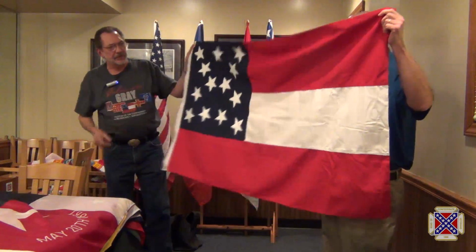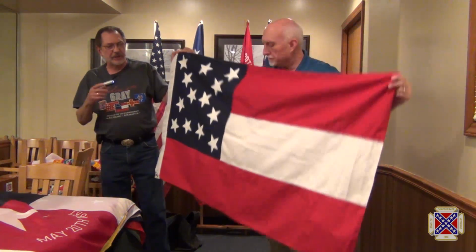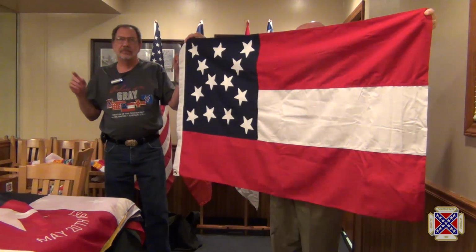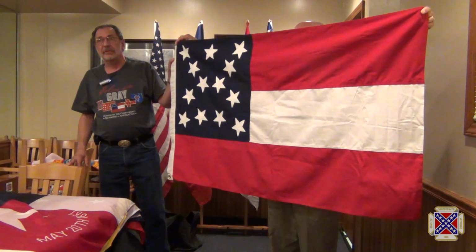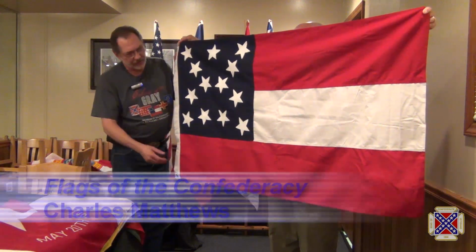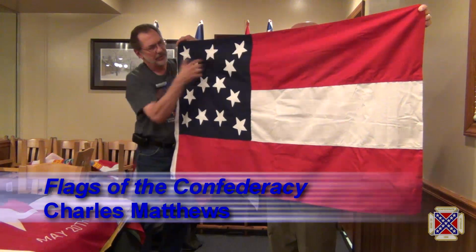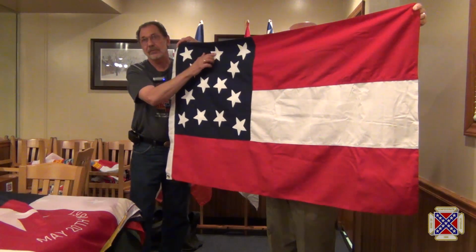Now, this is 34th North Carolina. And this is an interesting flag, and I'll bring this point up to you. A lot of the men in the Civil War, soldiers and officers, were very religious people, and you'll see this again on another flag. But I'll tell you what these stars represent. This is the Ark of the Covenant. These four here are angels, and this star represents God looking over.